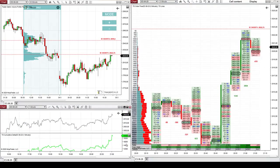And what I'm looking for here is a divergence between price and delta. Currently, they're moving the same way, but hopefully we will see the divergence so I can describe it more to you.